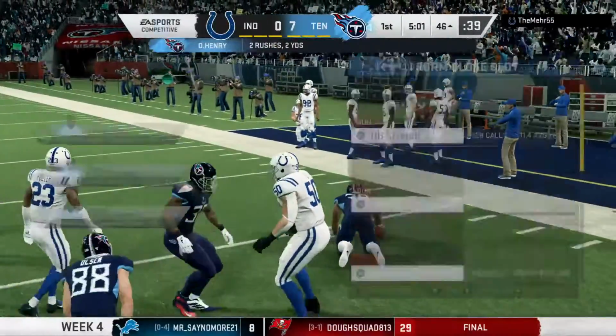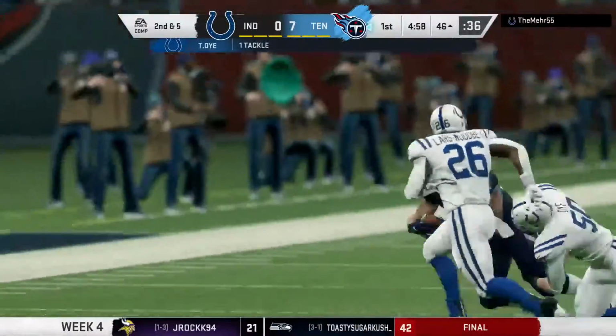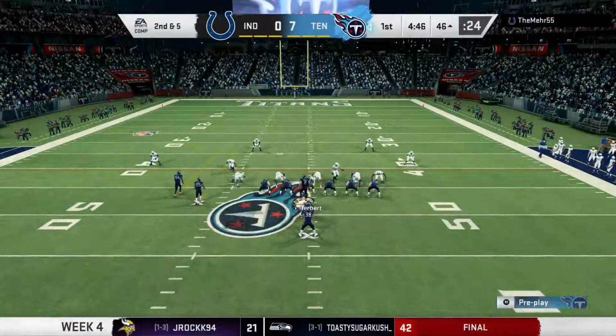A run there on 1st down and a pretty good one of 5 yards, so make it 2nd and 5. Give him 5 on the carry there, and it'll be 2nd down. After the pickup of 5, here's 2nd and 5.